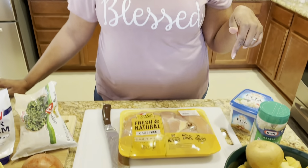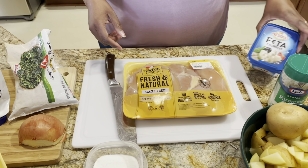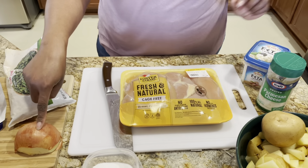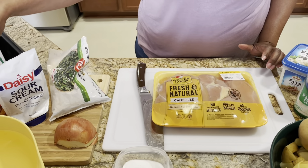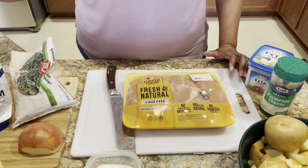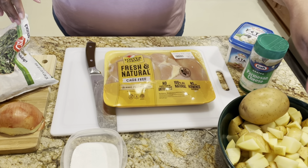Let's go over them. All right, so we have a pack of chicken breasts, some feta crumbles, Parmesan cheese, a bag of frozen spinach, half an onion, sour cream, panko breadcrumbs. These are gluten-free and I'll tell you why. And then we have seasonings, and then we have a bag of potatoes. This is a 3-pound bag of potatoes.